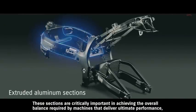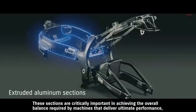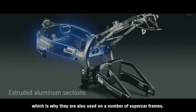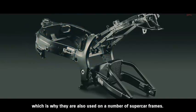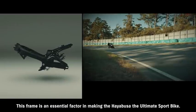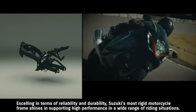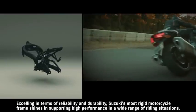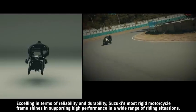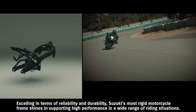These sections are critically important in achieving the overall balance required by machines that deliver ultimate performance, which is why they're also used on a number of supercar frames. This frame is an essential factor in making the Hayabusa the ultimate sport bike. Excelling in terms of reliability and durability, Suzuki's most rigid motorcycle frame shines in supporting high performance in a wide range of riding situations.